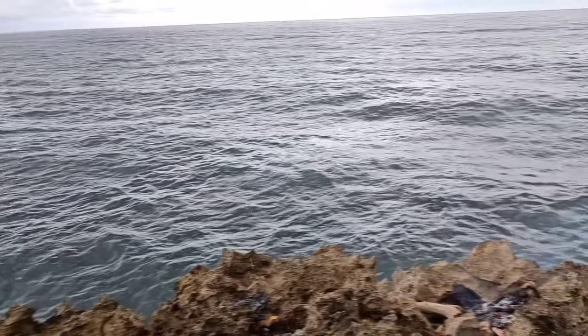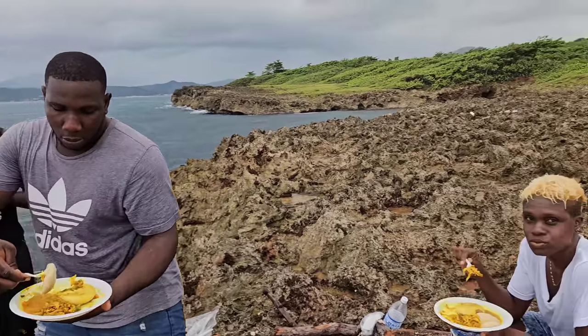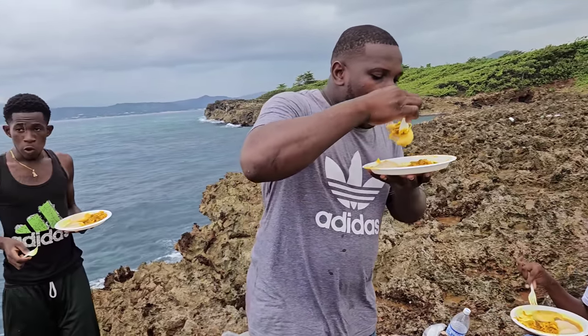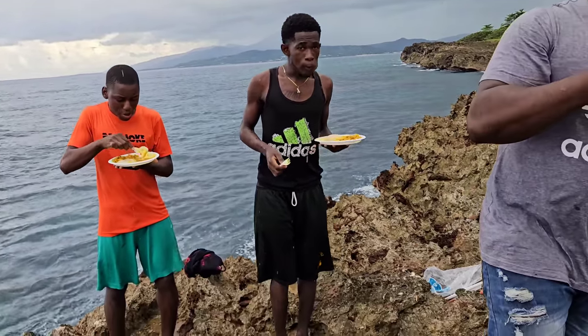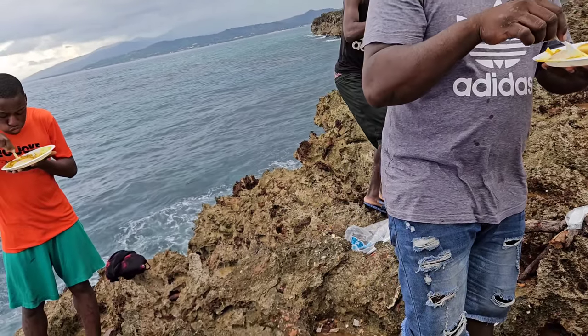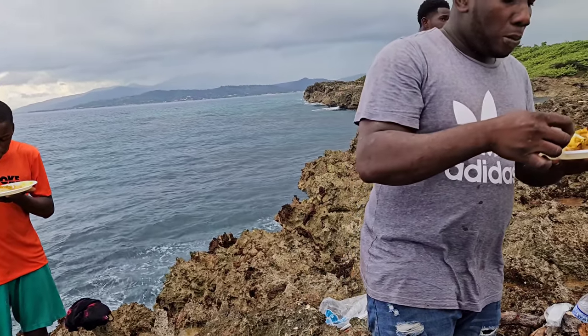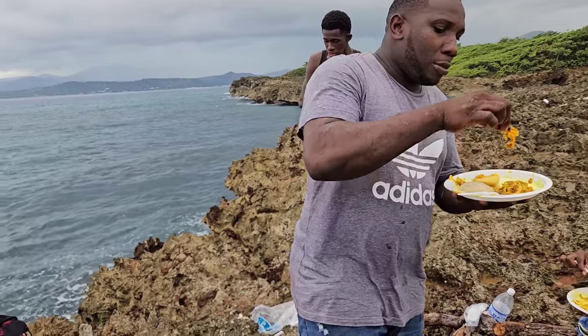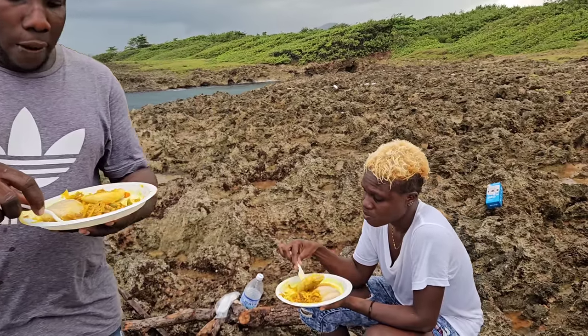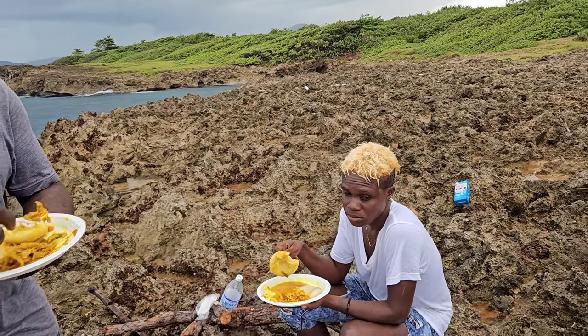So you see that body active. So mash you up. Put you one more pepper in that pot. Pepper enough for cooking a pot, man. The body active, you know. Where's the curry? Look at you get the pepper, you know? You don't more flour in that pot, you know. No more flour.